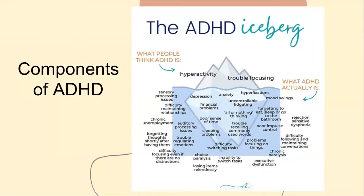So I'm going to talk about the components of ADHD. And when talking about the components of ADHD, typically there are 2 to 3 traits that come to mind: hyperactivity, trouble focusing, impulsivity. And I really liked this graphic because it helps illustrate what sometimes isn't seen or is overlooked when it comes to the components of ADHD.